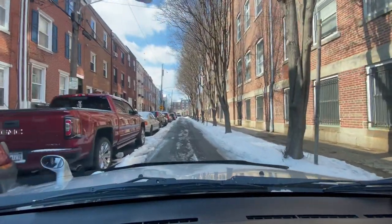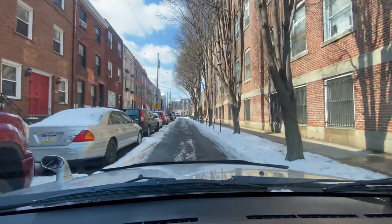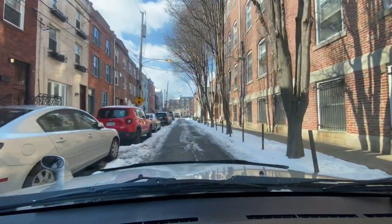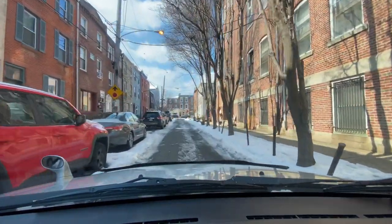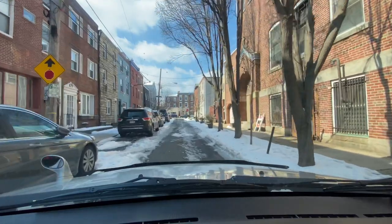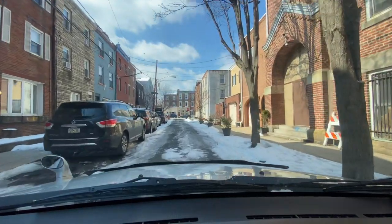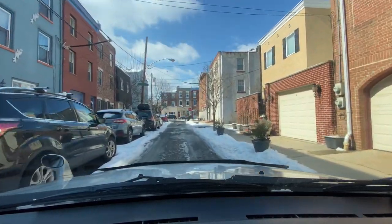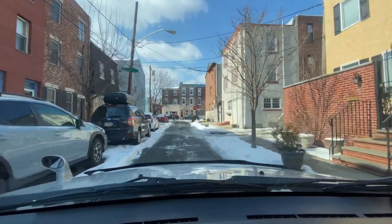Three-story homes on my left-hand side. Trees on my right-hand side. Looks like one side of parking. You got the parking poles on the right side, so you can't park on the sidewalk even if you wanted to, unless you got a smart car and can probably squeeze up somewhere in there. Garage on the first. There's a lot of garages in South Philly and in like Center City area, but I guess that's because parking is very limited.